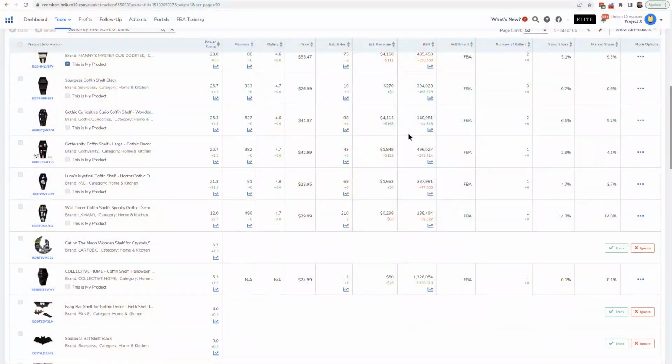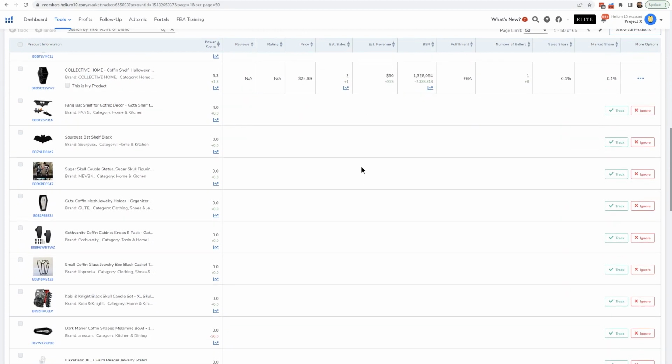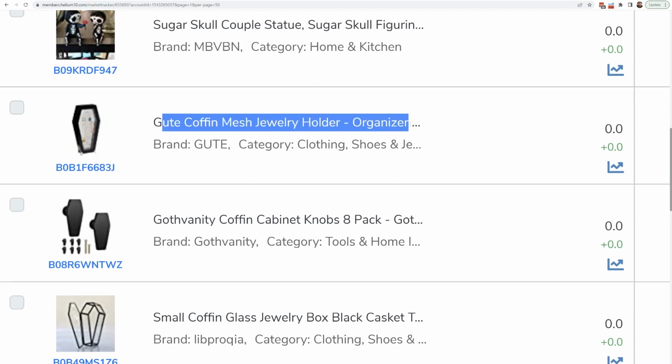I just showed you in step number 4 that it's finding me new coffin shelves, but not everything it finds is a coffin shelf. For example, take a look at this. Here, this is a coffin mesh jewelry holder organizer. I don't know what the heck this is, but it's shaped like a coffin, and I guess you put your jewelry in it or something. Now, will I consider this my competitor? No, I'm actually going to hit the ignore button here because I don't want to add this to my market.